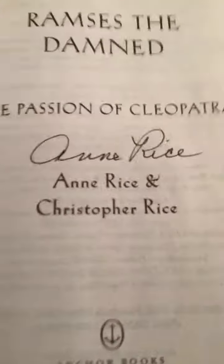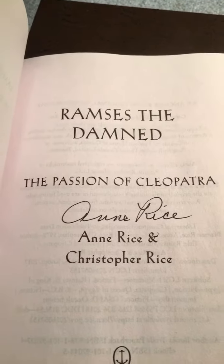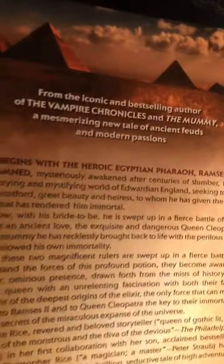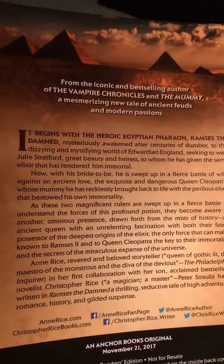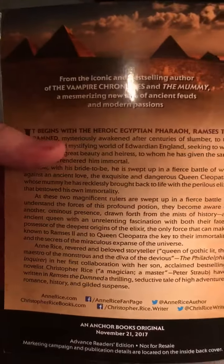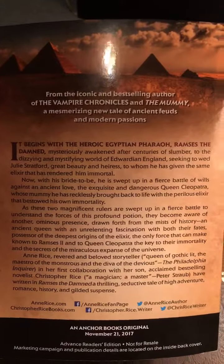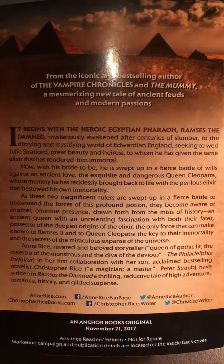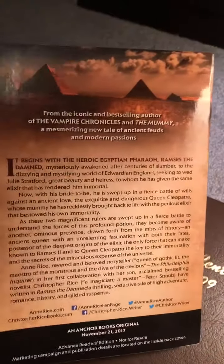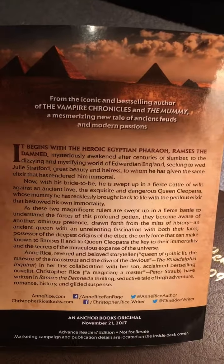This particular one is also autographed. So yeah, Ramses the Damned, Passion of Cleopatra. This book has been really good. I'm not a super fast reader, so I have to really be into it to get through one, and this one reads really fast for me. The way she writes is just awesome. She has a way of telling stories that keeps you enthralled and keeps you wanting to read more and more, and that's what I like about an author.